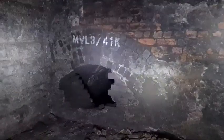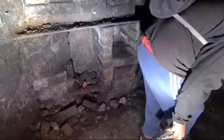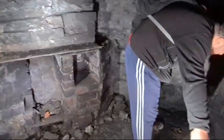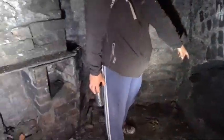Whoa. What's this? Whoa. Oh wow, a fireplace. It's a little restroom for workers, isn't it? A fireplace inside. Oh, it's down here. My torch, you can't see. I'm guessing the chimney hole went straight into the tunnel.